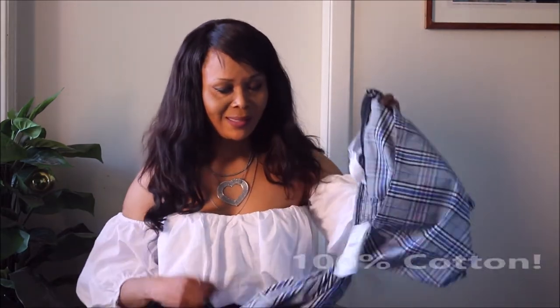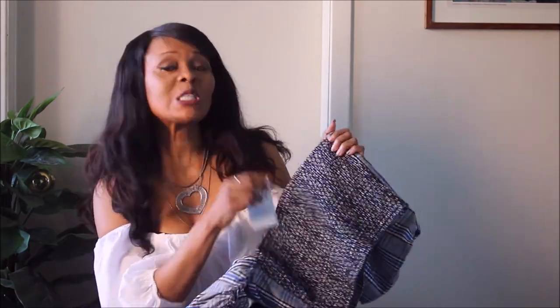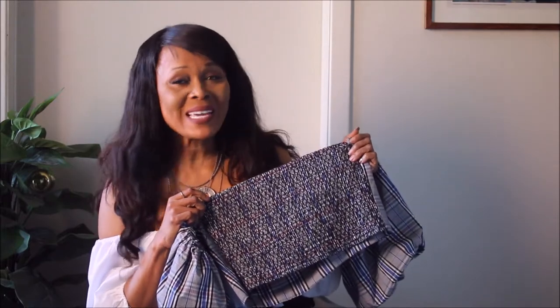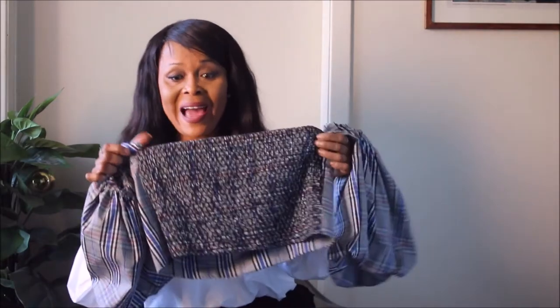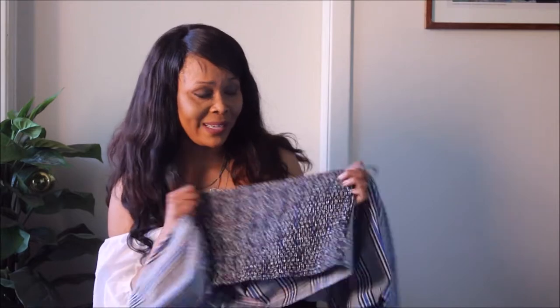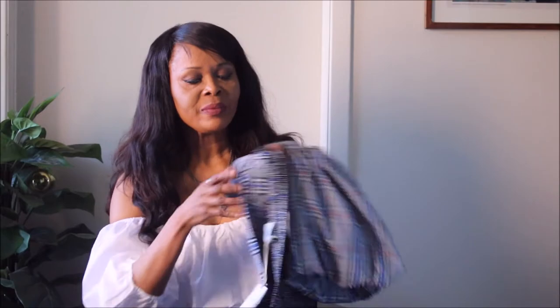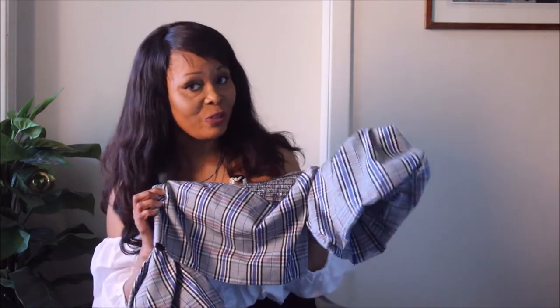Let's check the fabrication. Yes, guys, fabrication is on point. The back is what we call smocking back home. I am from a third world country, and I have seen many women in my villages, my friends, do this type of style. I appreciate the work that goes into this, and I would tell anybody to definitely pay the workers value for their work. At the same time, it's not much fabric. There's not much cotton here that contributes to the making of this item.